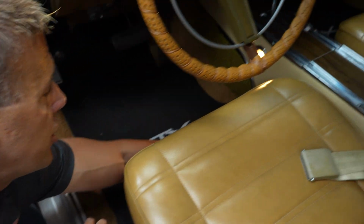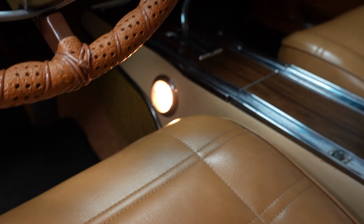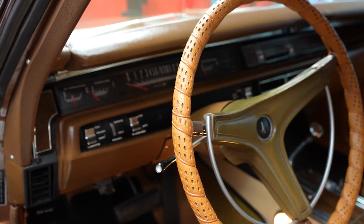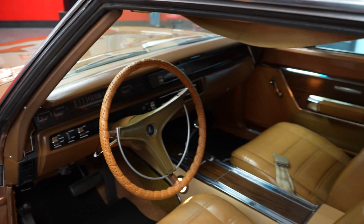Center console, the courtesy light is illuminating in the center console when we open up the door. Dash and all your bezels and gauges there, those look to be in good shape. We'll take a closer look at that on the test drive. It is an automatic car. Center console, bucket seat, automatic.